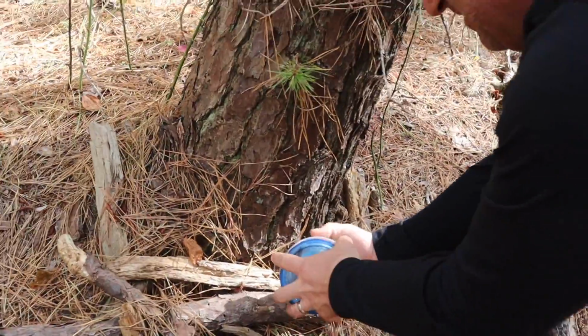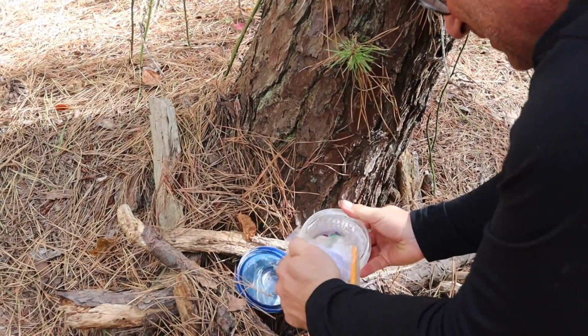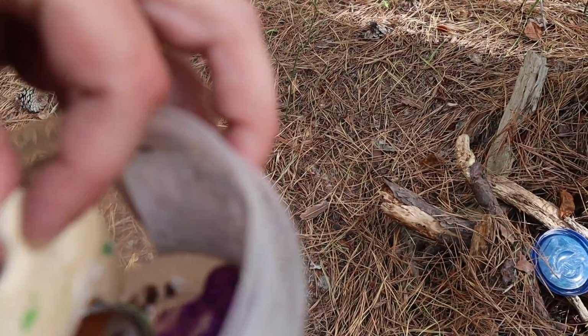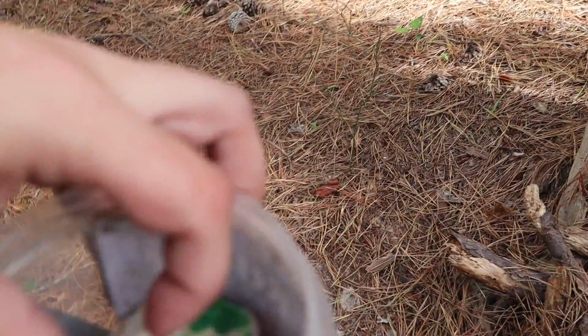We'll let you know it's all waterproof. What kind of goodies we got? It's a twist top, which is nice. That is nice. Quite rare. What is this thing? Someone made a mold. St. Patrick's Day. There's a little birdie. Some buttons.